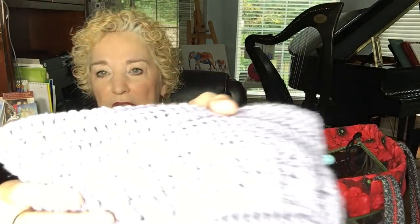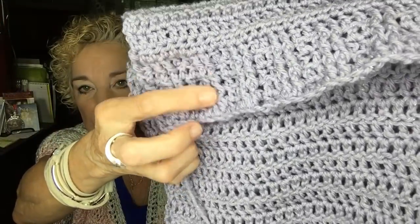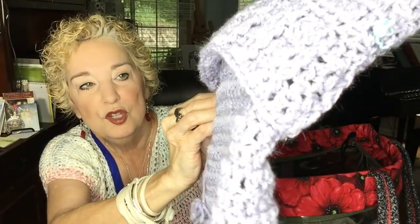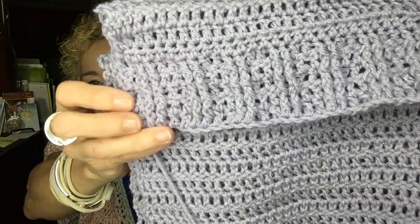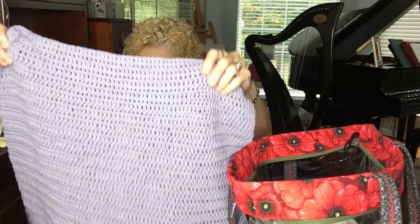So the Sea and Sky had some specialty stitches in it, and this one I just did in a double crochet. So this is what the bottom looks like. Again, this is the rib. It's a tall rib. It's about 2 inches tall. I really like it. It's very pretty. And I finished the back. Let me just show you the whole thing here. This is the back of the sweater. This is what it looks like.